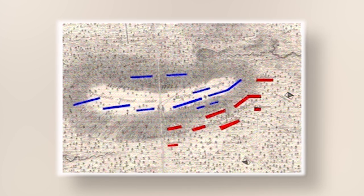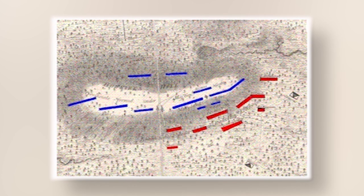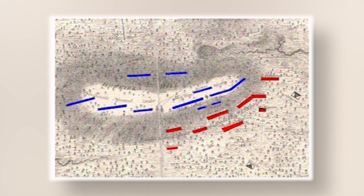Now, this is not South Carolina guerrilla warfare. This isn't Francis Marion ambushing someone. This is linear European battle tactics where we get in a line and we maneuver sort of like modern bands do on the football field or under Friday night lights.